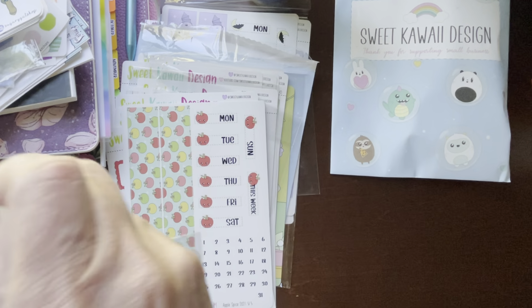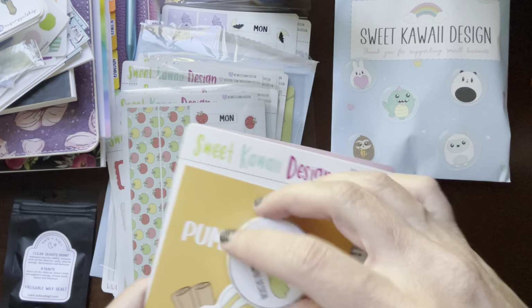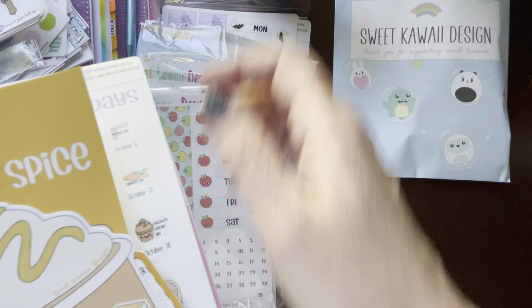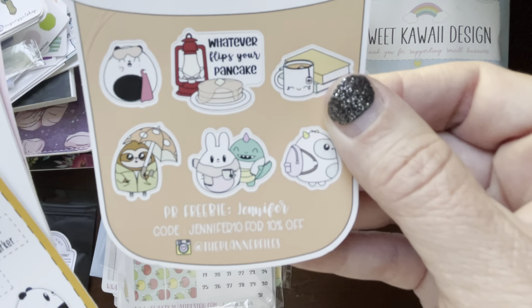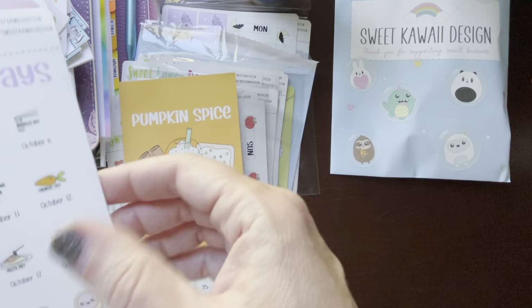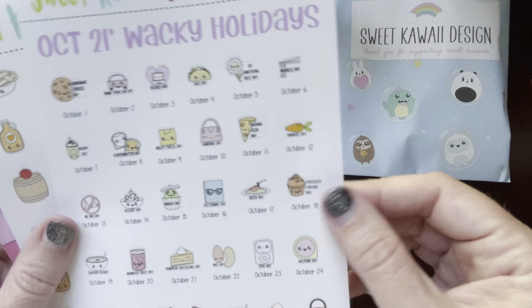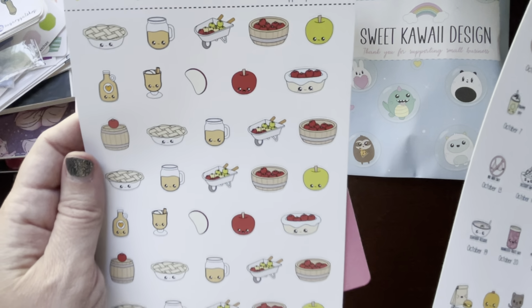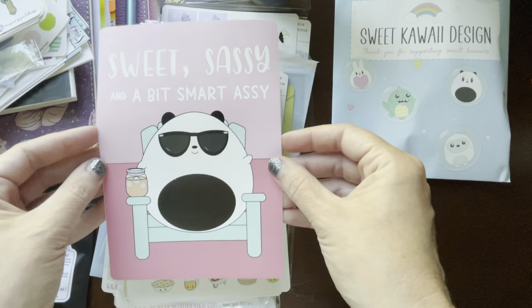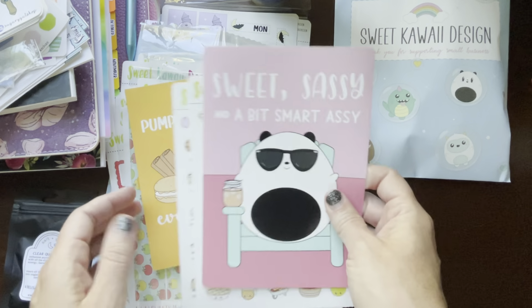And then last is some washi tape, the terrarium washi tape. Got Jennifer's freebie. August freebie again, another pumpkin spice card. Oh, this is the October monthly wacky holidays. I like to put those in my planners. And then another sheet of apple spice deco. And then I love this little 5x7 sticker as well. So that is it.